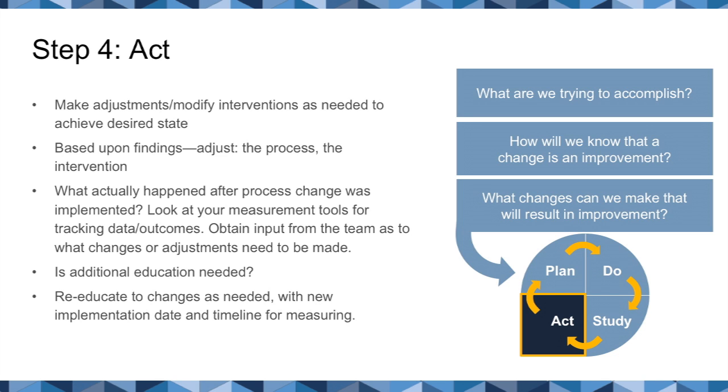Look at the process. Look at the intervention. What actually happened after the process change was implemented? That's when you need to use your measurement tools for tracking your data and outcomes. Again, obtain input from your team to determine what changes or adjustments need to be made. Remember, we're stronger as a team.